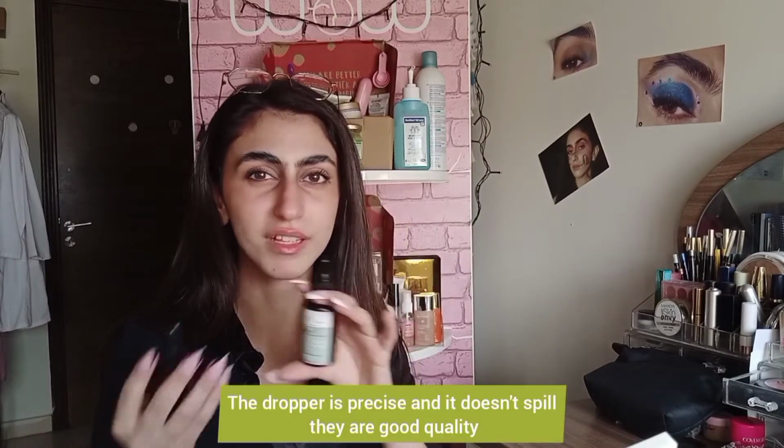These both come in a 30 milliliter dropper. They are made of glass, which is amazing. It's not a huge thing, but I appreciate the effort and giving something quality, especially from a brand that is a small brand. Now we'll get into the vitamin C. I'm gonna tell you what is written on the website.